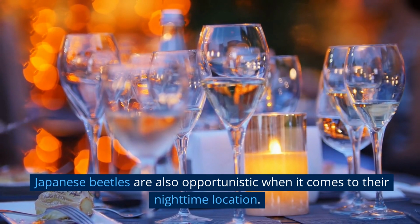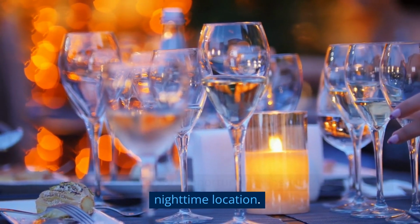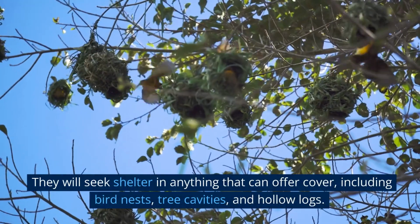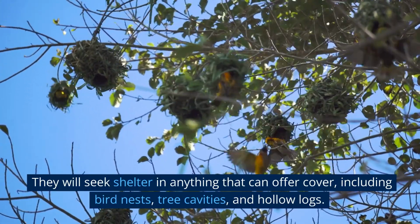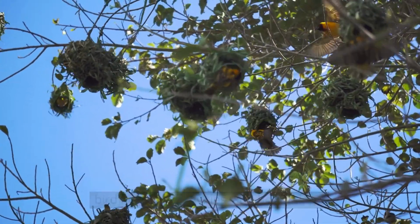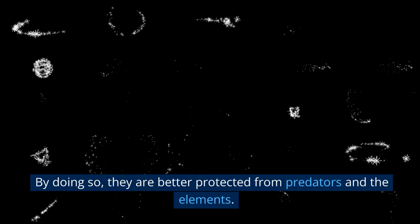Japanese beetles are also opportunistic when it comes to their nighttime location. They will seek shelter in anything that can offer cover, including bird nests, tree cavities, and hollow logs. By doing so, they are better protected from predators and the elements.